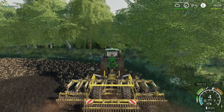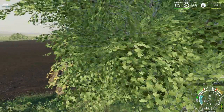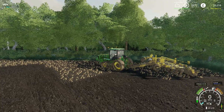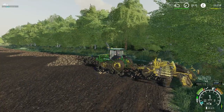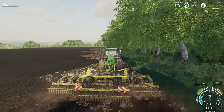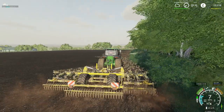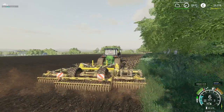Now, lift that up, back up. Get ourselves backed into this corner. Don't want to miss a thing. Good thing about this tractor as well, with it having the tracks on, it turns on a sixpence. Now we'll have 2 rounds around the outside of this field. Get all the field subsoiled.